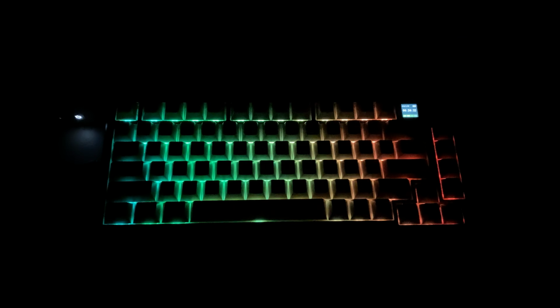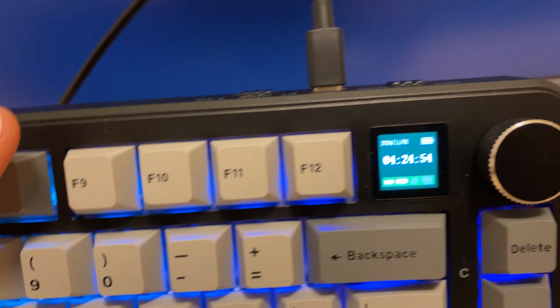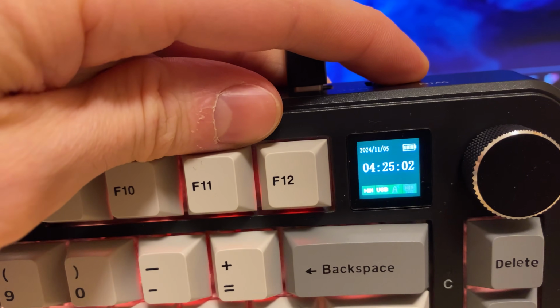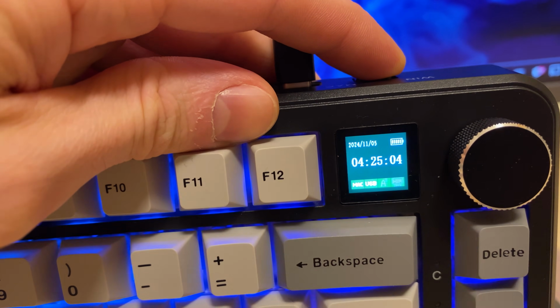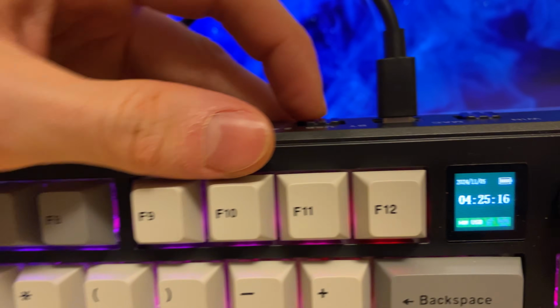Now look at that, it's so beautiful. That's the default mode right there. I have already hooked it up to the setup, and we have the screen right here. As you can see, the uptime, the date, the mode, and when we switch it up, then it will also change right there. Mac, Win, Mac, Win. This will change in real time.